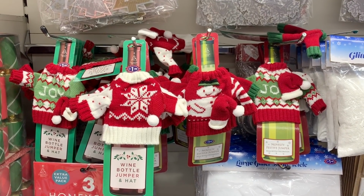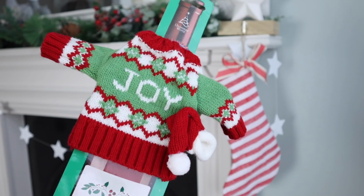I popped into B&M. I don't go in there often because the one near me just feels like absolute chaos, but I did find these. These are for wine bottles. They're little jumpers and they come with a hat.